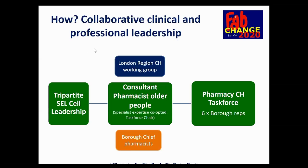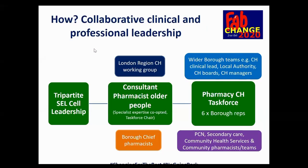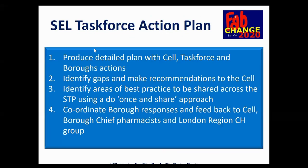I was also supposed to be feeding back and working with the London region care homes working group, which was the short life working group, and also liaising with the borough chief pharmacists, looking also at the wider borough teams who were involved with care homes. So it's the care homes clinical lead, the local authorities, the care home boards, and the care home managers themselves, as well as linking with all the other pharmacists in the different sectors. So literally, I was almost redeployed to lead this piece of work professionally.